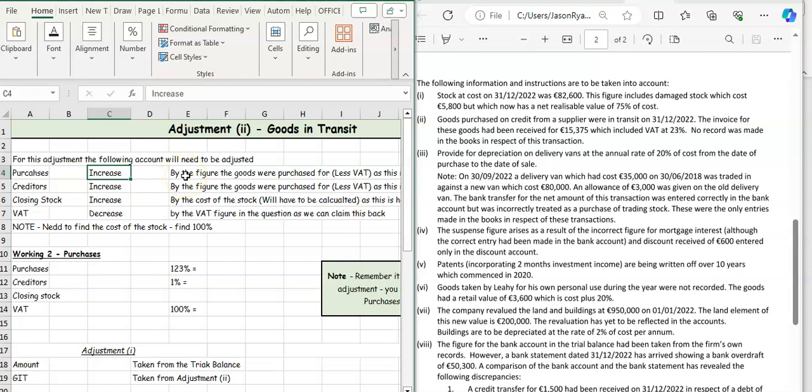So we need to find out what our cost price is. That's where we need to differentiate between our invoice and our VAT. So we need to find the 23% to find out what the VAT is and take that away. Then our creditors are going to increase by the same amount. Okay, so your purchase is going to be your cost price. If we purchase those goods, that's how much we owe our creditors, so they're going to increase by the same amount. Closing stock is going to increase by the 100%, because that's how much the goods will cost us.